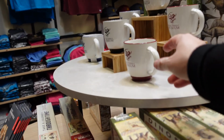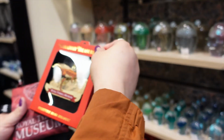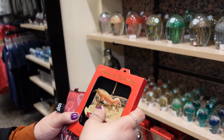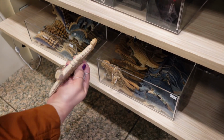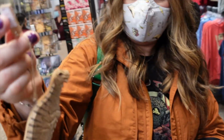What I love about this too is it looks like a 1950s mug. No, but it also looks like alien. Oh, here we go. That's actually cool because that's like the lands we were driving through. That is one big ornament. Badlands. That one is a $20 ornament. Or you can just get little wood guys. Oh, that has the museum name on it too though, for $7.